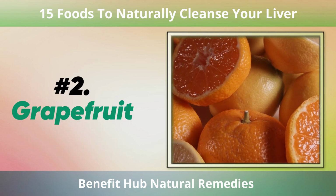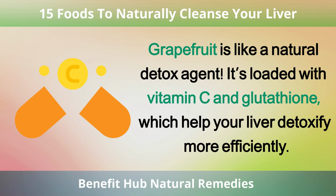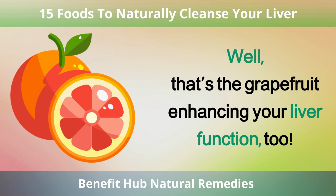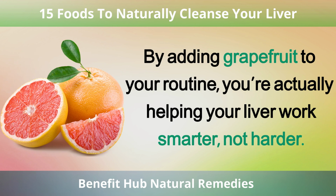Number 2. Grapefruit. Grapefruit is like a natural detox agent. It's loaded with vitamin C and glutathione, which help your liver detoxify more efficiently. If you've ever had a refreshing grapefruit for breakfast, you know that burst of energy. Well, that's the grapefruit enhancing your liver function too. Glutathione is naturally produced by your liver and aids in immune support and tissue repair. By adding grapefruit to your routine, you're actually helping your liver work smarter, not harder.